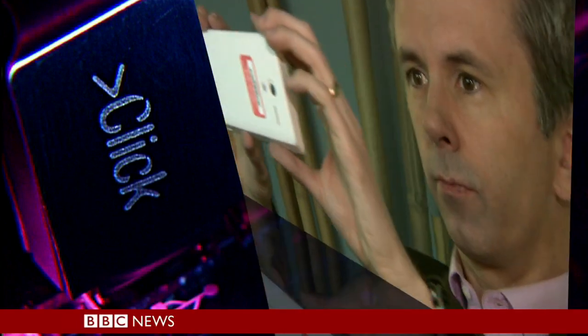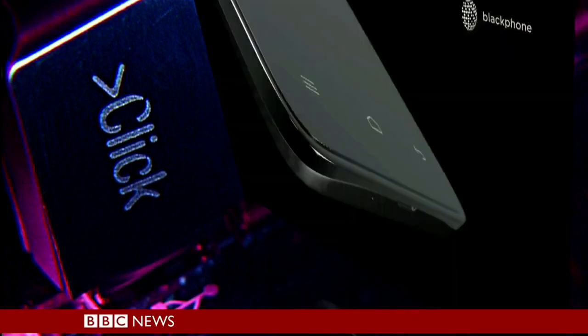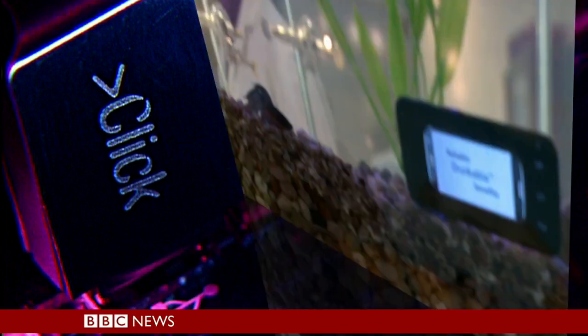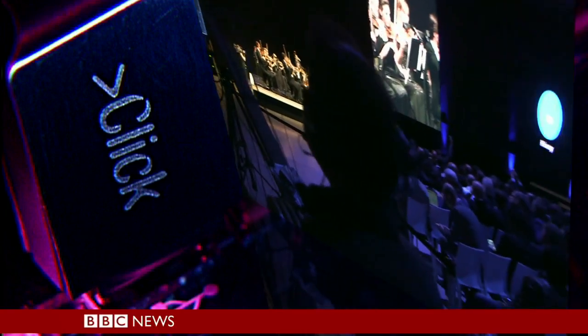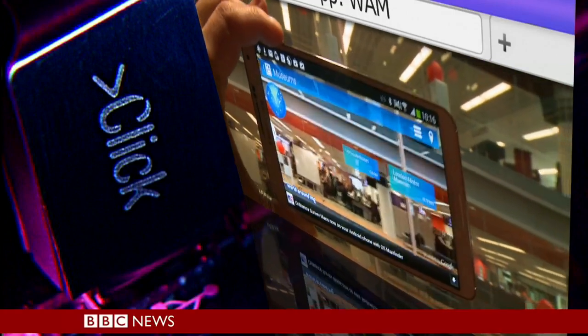As well as the big launches, we'll bring you the phone that sees in 3D and the phone that can't be seen at all. We'll go underwater and over the top. And if that's not enough, there's the best of the web in Webscape too.